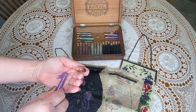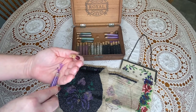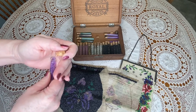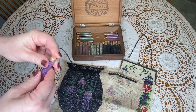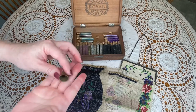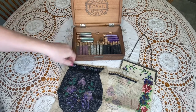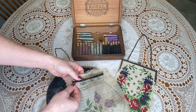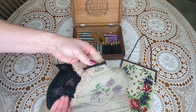Of course, because this doesn't talk and I can't see into the past, I don't know if all of these beads were for making purses, or if they were for jewelry making or other kinds of handicrafts. I do know that there are a lot. Oh, and it came with this cute little thimble. Little tiny. And then on this one, well, that is not coming out. It has been rested in there, but there is a needle in there.